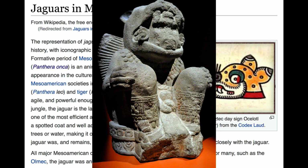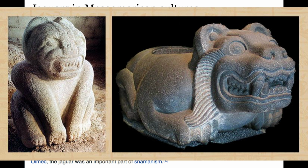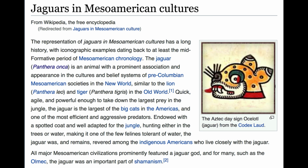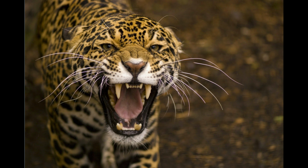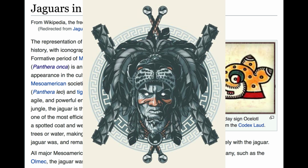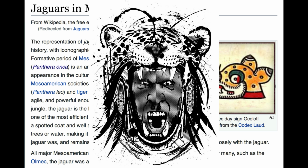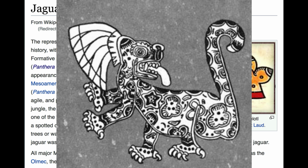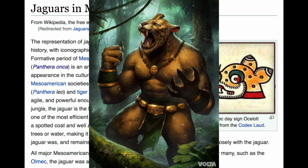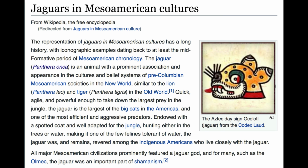The jaguar, Panthera onca, is an animal with a prominent association and appearance in the cultures and belief systems of pre-Columbian Mesoamerican societies in the New World, similar to the lion Panthera leo and tiger Panthera tigris in the Old World. Quick, agile, and powerful enough to take down the largest prey in the jungle, the jaguar is the largest of the big cats in the Americas and one of the most efficient and aggressive predators, endowed with a spotted coat and well adapted for the jungle, hunting either in the trees or water, making it one of the few felines tolerant of water. The jaguar was and remains revered among the indigenous Americans who live closely with the jaguar. All major Mesoamerican civilizations prominently featured a jaguar god, and for many such as the Olmec, the jaguar was an important part of shamanism. Alright, so the jaguar was a god and was very important in a ritualistic shamanism, spirituality.